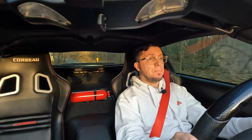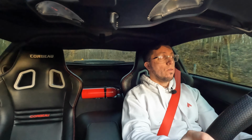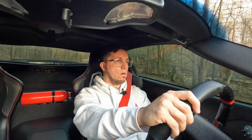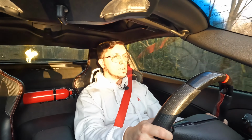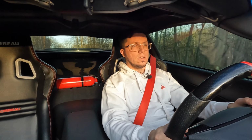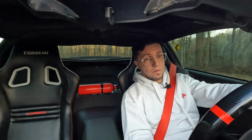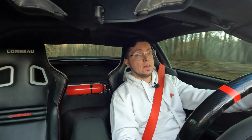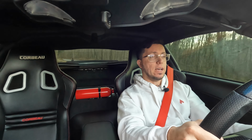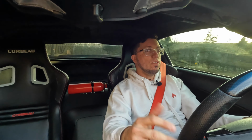Besides the pops, which a lot of people don't like, I think for $400 headers, you cannot go wrong. You literally cannot go wrong. See? Once you let go of the throttle, you're gonna get those pops. But to be honest, before I had these headers and Xpipe, I really liked the bore attack though.